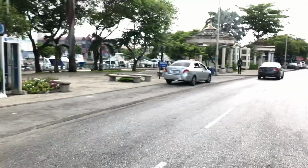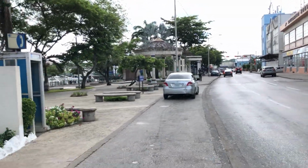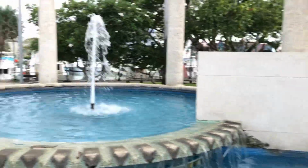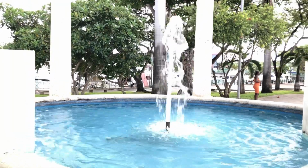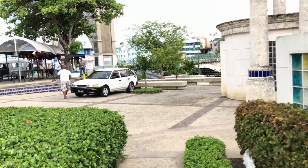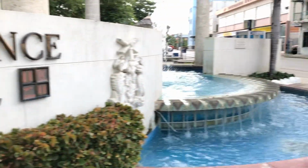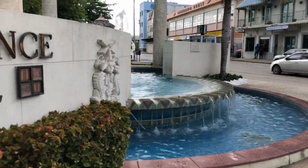So this is Independence Square taxi stand here, which was once a car park. Independence Square was redeveloped and refurbished by the past government. This is to the south side of Bridgetown, Independence Square. And this fountain was erected here in 2007.